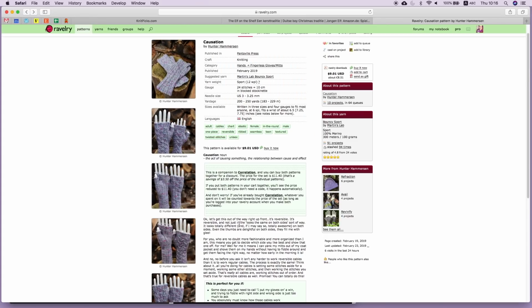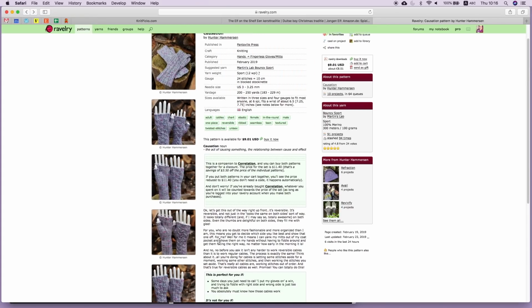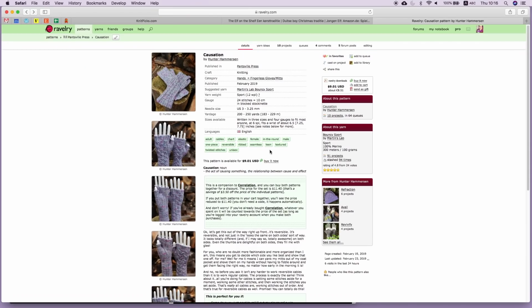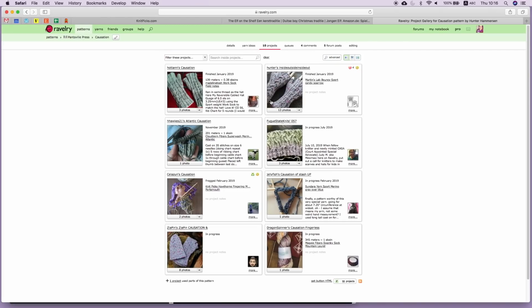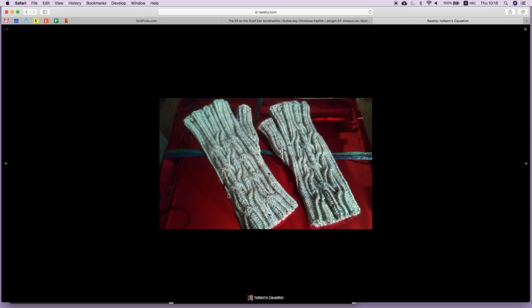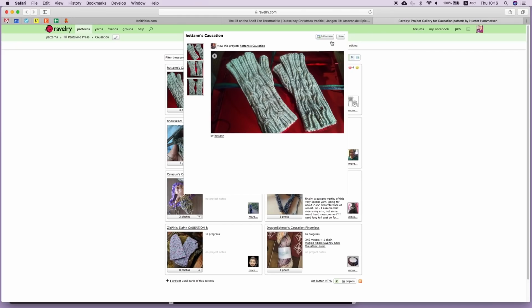Not 100% sure, but I think that's how that works. Maybe it isn't. I was never good at math. Yeah, so this has 10 projects on Ravelry. Oh, this looks really, really nice. Very pretty.